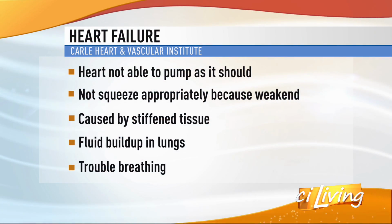We're bringing awareness to heart failure. So let's talk a little bit about what that is and what it means. Heart failure is a condition where the heart is not able to pump enough blood to meet the metabolic needs of the body, meaning to provide enough nutrition and oxygen for the body's needs.